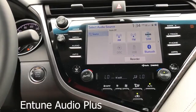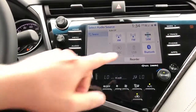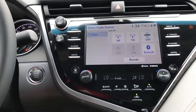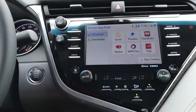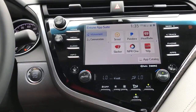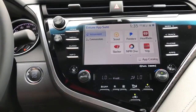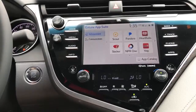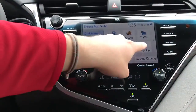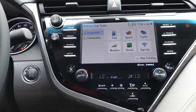Entune Audio Plus includes all the features of Entune Audio, but you also get a subscription to XM Radio, which includes cache radio, allowing you to pause live radio. You also get the Connect services, so you get Service Connect, which connects right to your dealership, SOS Connect, which connects you to emergency services, Remote Connect, which is an app on your phone allowing you to talk to your car, and you also get Wi-Fi Connect embedded here in the app suite, so you can have a Wi-Fi hotspot in your vehicle.